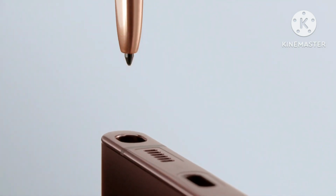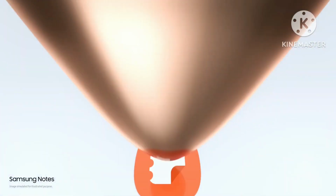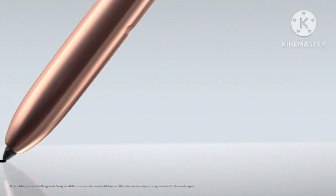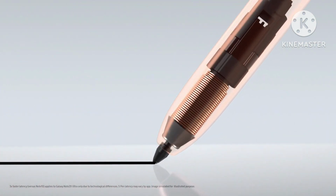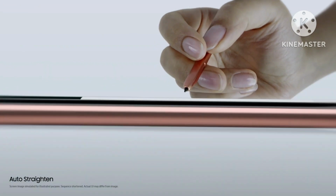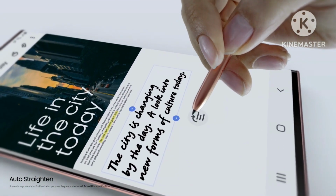Smart, fast and efficient, S Pen does what your computer can't. With 3 times faster latency, it responds just like a real pen, except it's got a brain. If your ideas start to take a turn, Note 20's AI uses millions of sample sentences to keep them right on track. Hi. Hi. What do you need?